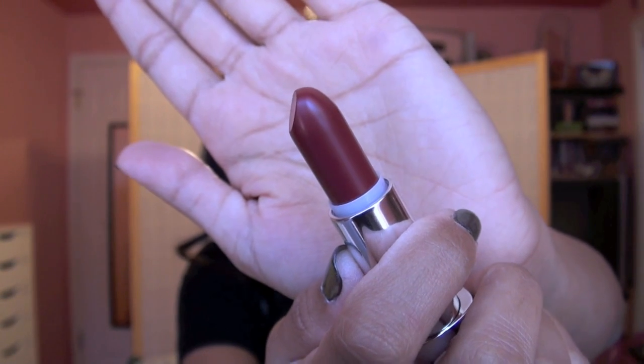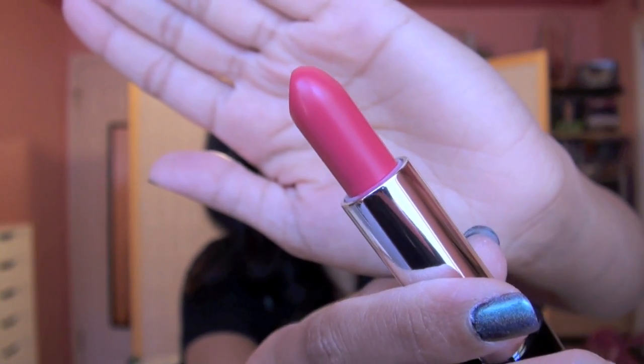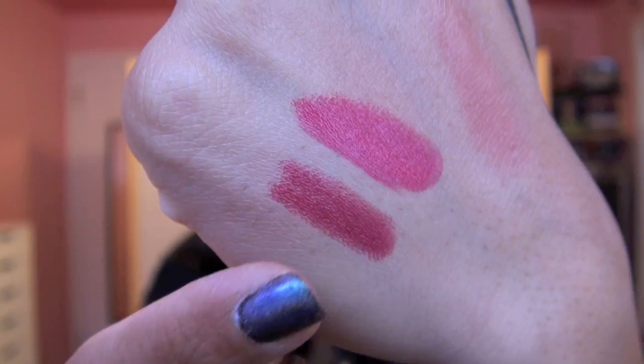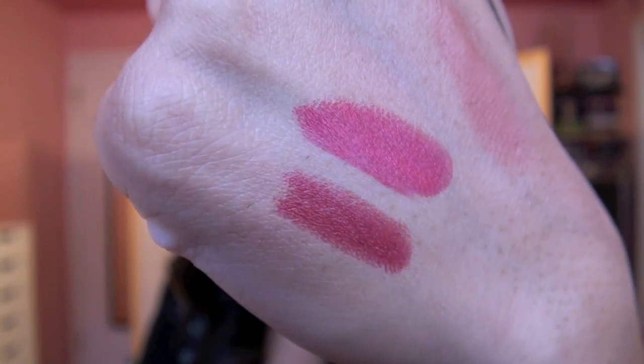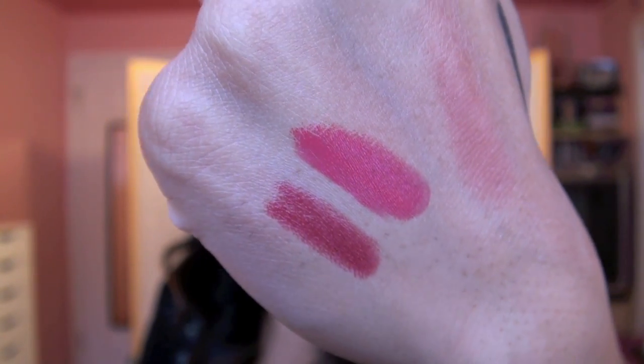So this shade I got is called Seduce Me, which is described as a berry red. And then this other shade I got is called Roll the Dice, which is described as a raspberry red. So here is Seduce Me, and here is Roll the Dice. You guys can see Seduce Me is kind of a red berry color, whereas Roll the Dice is much more like a fuchsia magenta shade. These are just phenomenal lip products. Love them. Can't say enough good stuff about them. I will definitely be checking out more of these lip gels.